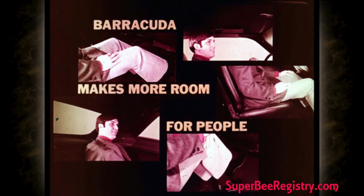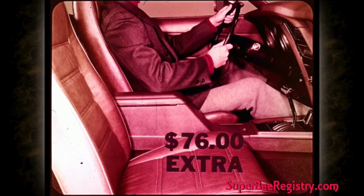Even with Mustang's new length and width, Barracuda still makes more room for people to sit and ride comfortably. Here's an example. Barracuda and Cuda hardtops offer this optional, no extra cost bench seat with bucket backs. There's even a folding center armrest. With the armrest up, there's room for 3 in front. Mustang has no such option and offers bucket seats only. But for $76 extra, you can get this molded plastic center console. The top doubles as an armrest, but the result is still a 2-passenger seat with a permanent obstruction in the middle.